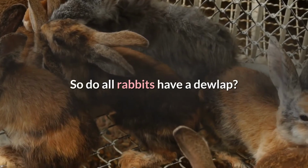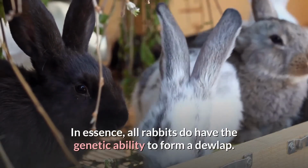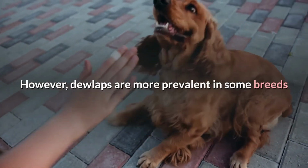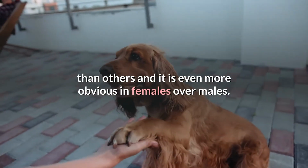So do all rabbits have a dewlap? In essence, all rabbits do have the genetic ability to form a dewlap. However, dewlaps are more prevalent in some breeds than others, and it is even more obvious in females than males.